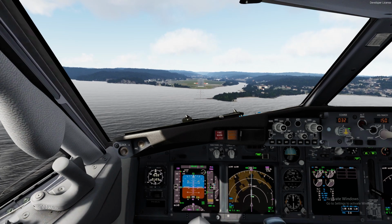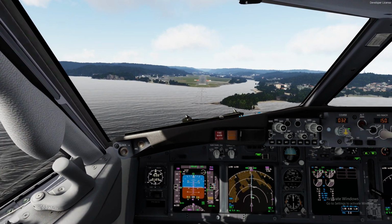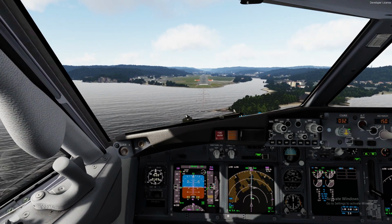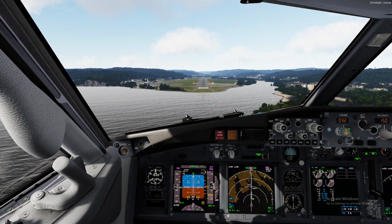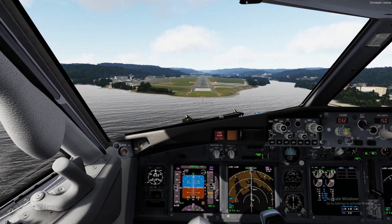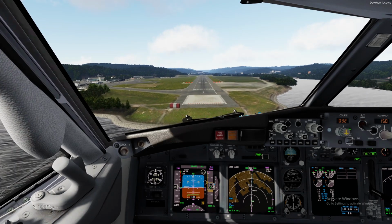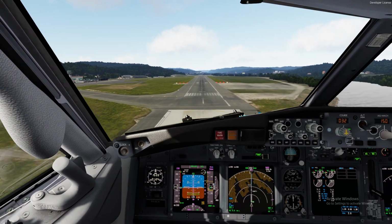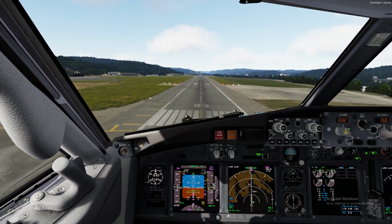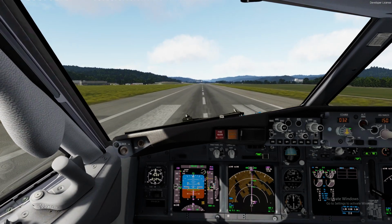Oh. Too white, too red. Oh. Approaching minimums. Minimums. Minimums. Check. Continue. 20, 10.